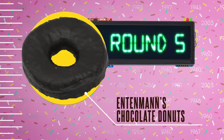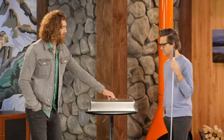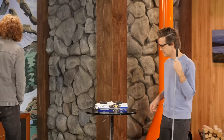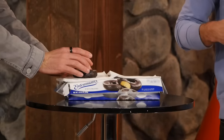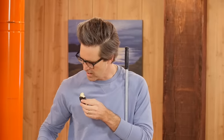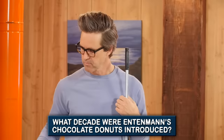Still winning. It all comes down to this donut. Oh, Entenmann's. Oh, hey, oh, wow. These are the classics. Rich frosted. What do they call it? It's probably written on the box. Cake? Donut? Chocolate covered cake donut? They're called rich frosted chocolate donuts, but I would call it a cake donut, yeah.